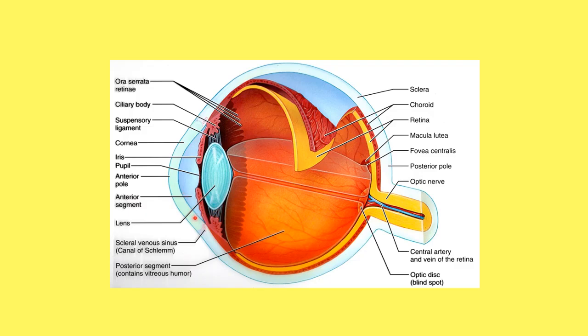Here in front is the cornea. Here is the pupil. Here is the iris. Here is your lens. Back here is the posterior segment filled with that vitreous humor. This yellow layer right here is the retina, which we just talked about. I showed you where you've got your rods and your cones, the bipolar cells, the ganglion cells.